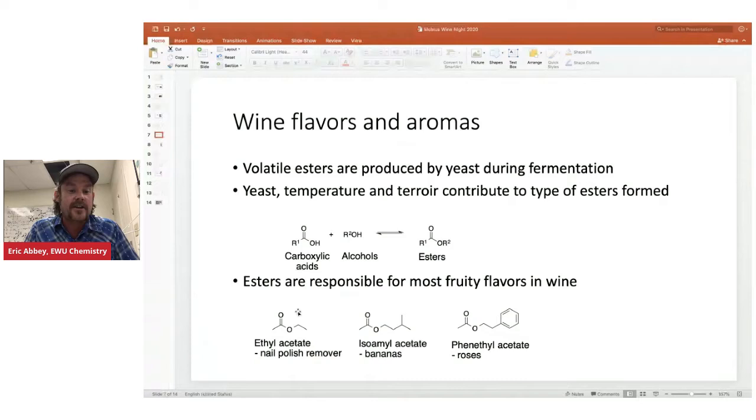One is ethyl acetate. This is what's in nail polish remover. Not real desirable, but in very small amounts can be a good thing. Isoamyl acetate is generally associated with banana flavors. If you're a fan of Belgian beers or Bavarian Hefeweizens, you know isoamyl acetate well. And then the one on the right would be phenethyl acetate, which has rosy aromas associated with food and wine.